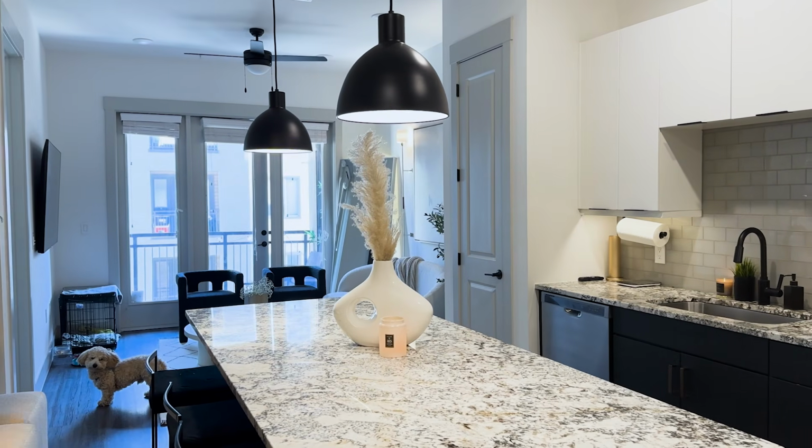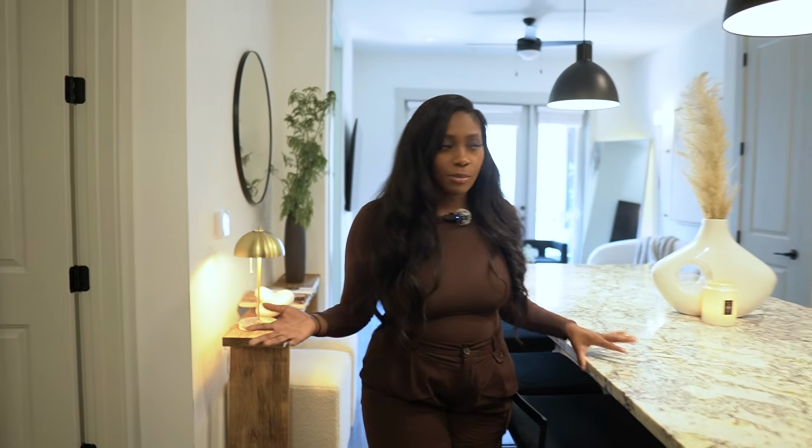And the first thing that you would see is how big this island is. I really love this because I love to host. I just love having guests come over, and so I do a lot of charcuterie boards here, cooking dinner, lunch for guests that come over.